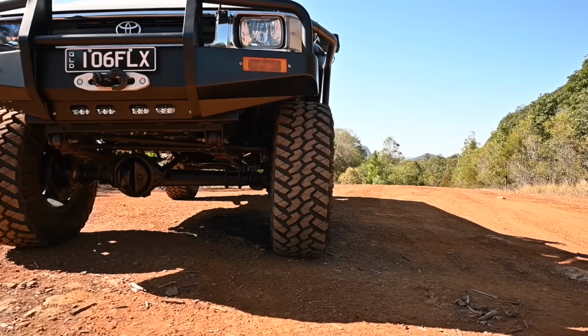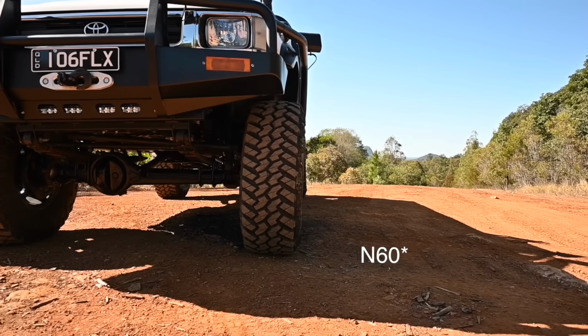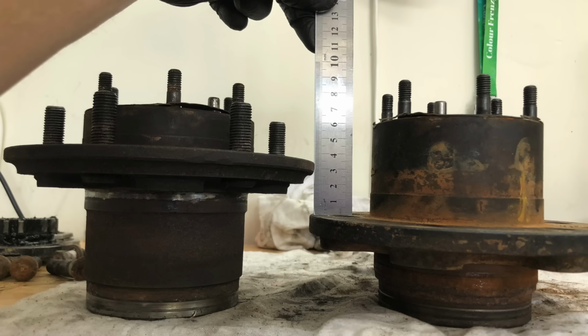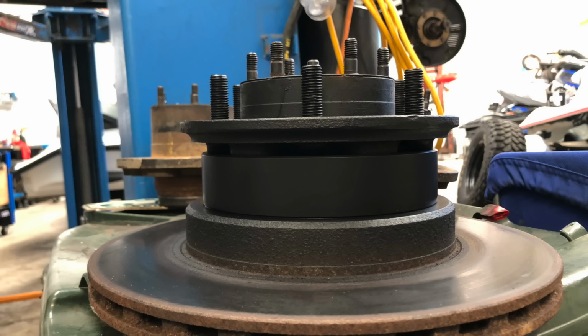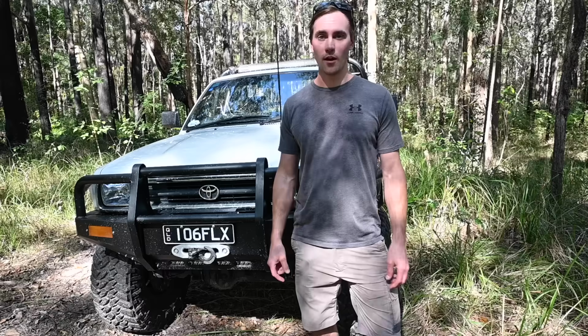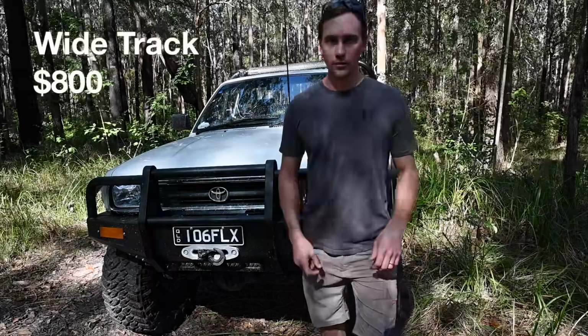The front was also an easy one. I got myself a set of hubs from another N70 IFS Hilux. The main difference is the hub rim flange sits further out, and all that was needed was a hub spacer to relocate the brake rotor back to its original position, now wider than standard. So the wide track conversion only cost me $800. So I'll move on to bar work.